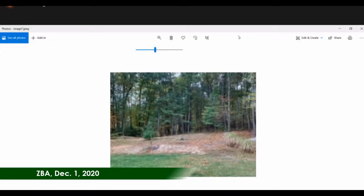Have you had any communication, Erica, from anyone contrary to what they asserted, that the abutters are fine with the pool being situated there? I have not received any emails or phone calls from any abutters regarding this application. But they all received notice, correct? They did. Abutters within 300 feet received notice.